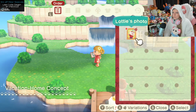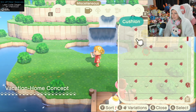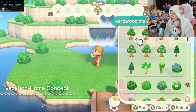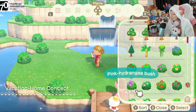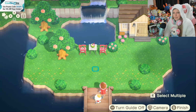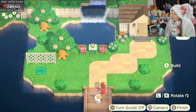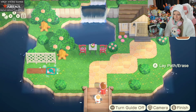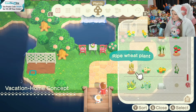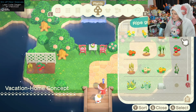Let's see what kind of... Wow, all I have is her photo and nothing else. It's just completely open. Whoa. That's wild. Let's get a little path going, actually. How about I put a little garden over here? I think she might like a variety of things.